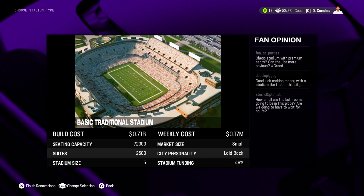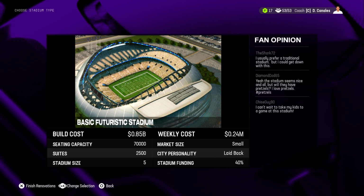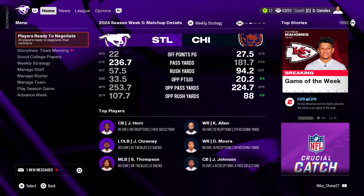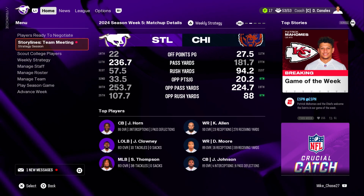We were in the canopy. We are going to go with, I believe, the futuristic stadium here. So that's what we're going to go with. National Car Rental Field, now futuristic. We're going to say maybe the stadium wasn't ready, but we are going to go on the road here and take on the Chicago Bears.